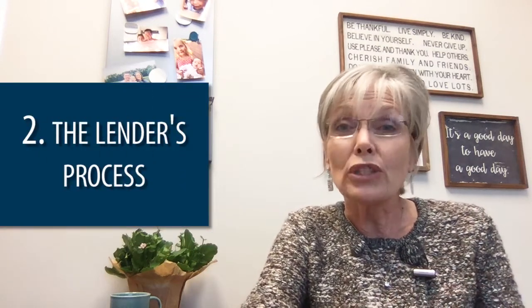A second thing that we want to talk about is actually the lender's process. So the lender is going to probably require that an appraiser come out and appraise the property because they want to know that the value's there. They're making a loan using this as the asset to secure the loan, so that's for their safety, for their comfort level there.